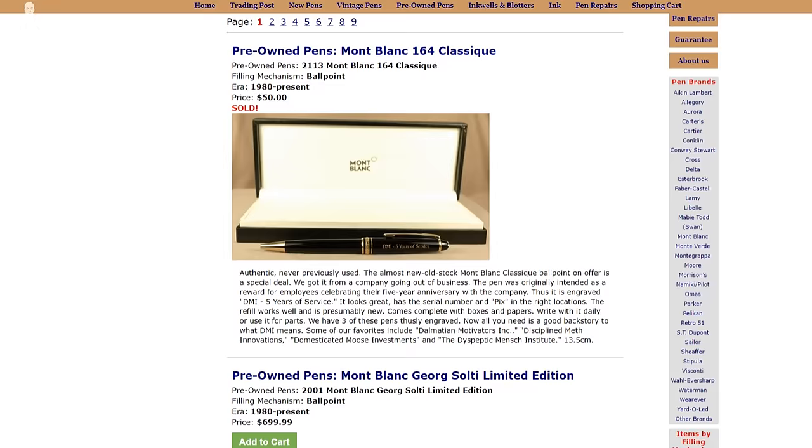When I started collecting fountain pens, the retail price for a 149 was about $400. Today, it's $935. If you don't want to shell out that much money, but still want to go with that kind of pen, you can go to the used market. There are lots of 149s available, but there are also lots of fakes out there.